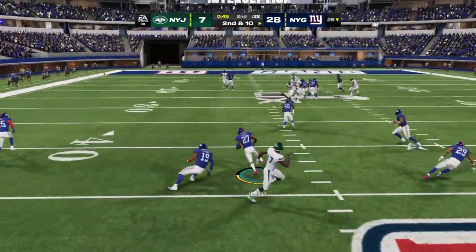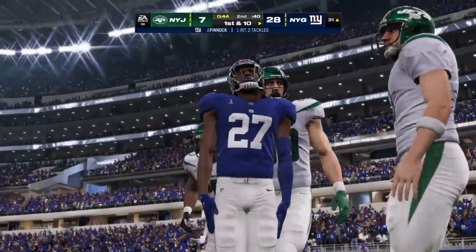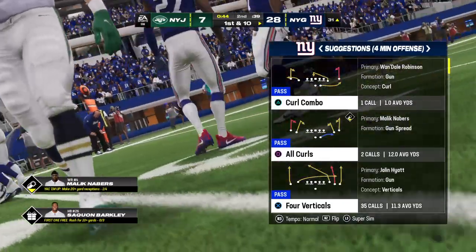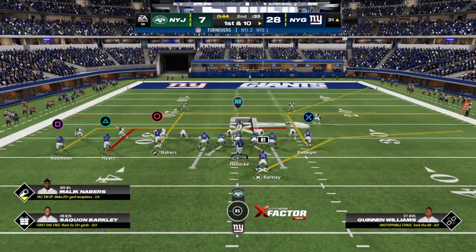Oh, everything falling apart now. Another one intercepted. And the return here will go to the 31-yard line. An unfortunate sequence there, trying to get points before intermission, but now the interception, and their opponents have a chance to possibly pad their lead.